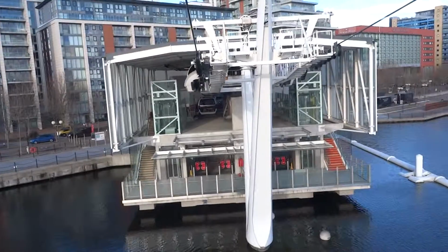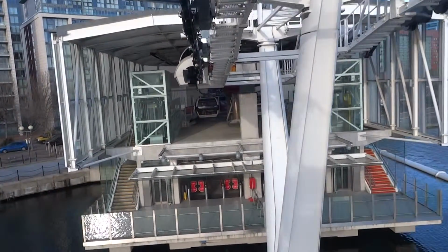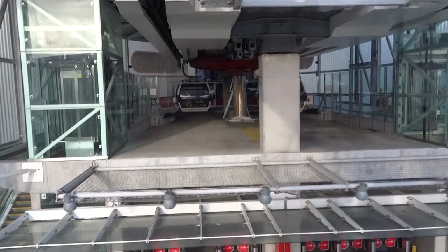Thank you for flying the Emirates Air Line. Exit here for the XL Exhibition Centre, the Crystal, Royal Victoria Docks and the DLR. Oyster, return and single ticket holders, please alight here and exit to the left.